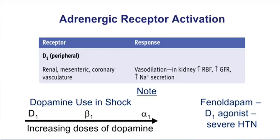It shows you that the lower doses of dopamine will stimulate D1 receptors, and I will get renal vasodilation. That's why low-dose dopamine has been referred to as the renal dose. If I give a medium dose of dopamine, referred to as the cardiac dose, I will stimulate beta-1 receptors, and that's why dopamine can be used in certain cases of congestive heart failure for its positive inotropic effects.